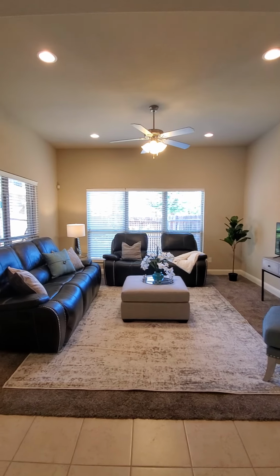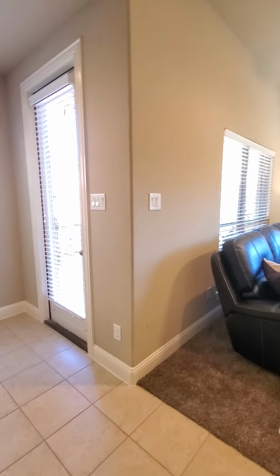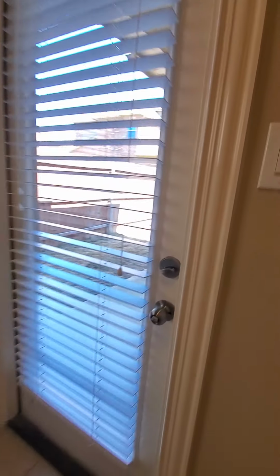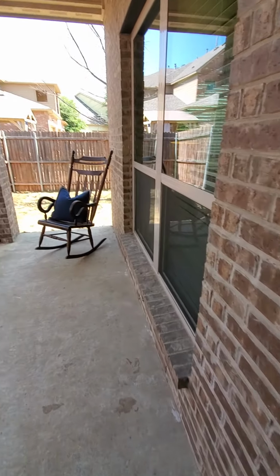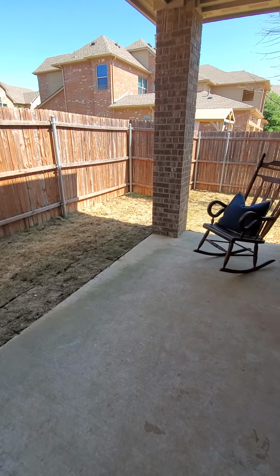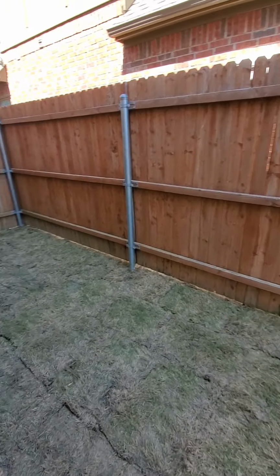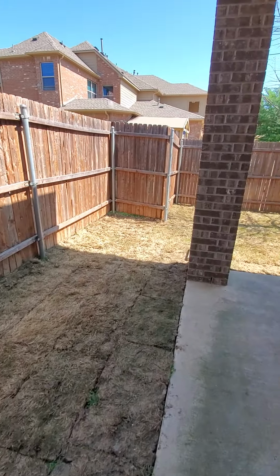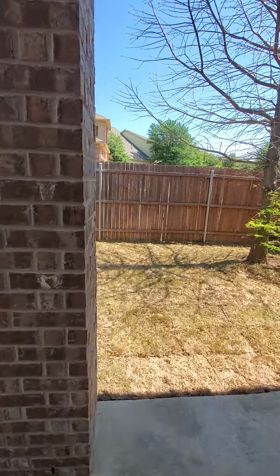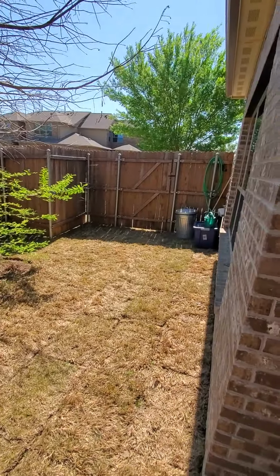And then the living room, you have the views into the backyard. Going through here, you have access to the backyard. So you have a cute little porch, enough room for a barbecue. Have a good sized side yard. And then a nice backyard as well.